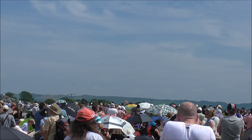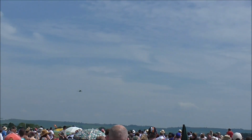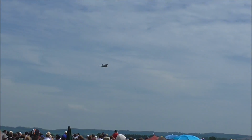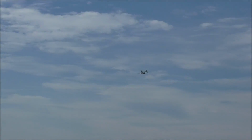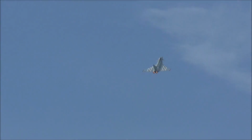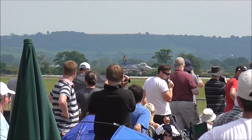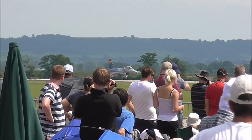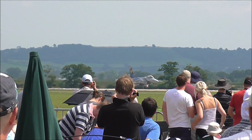So, look to your left now, please welcome the mighty Typhoon from the Royal Air Force. And this, I can assure you, from Renaud Gratis and the Belgian Air Component, an absolutely scintillating display.